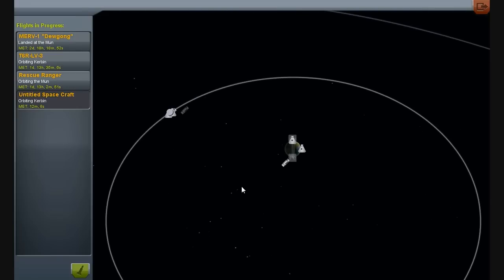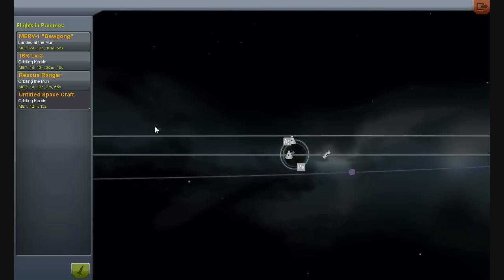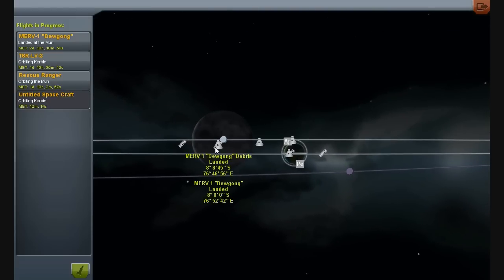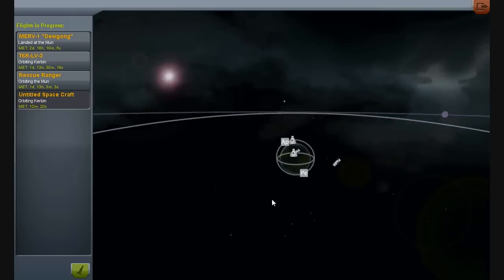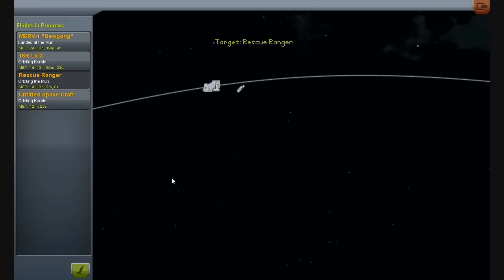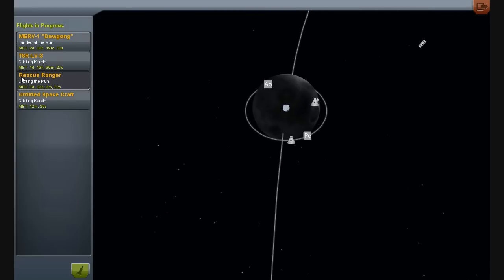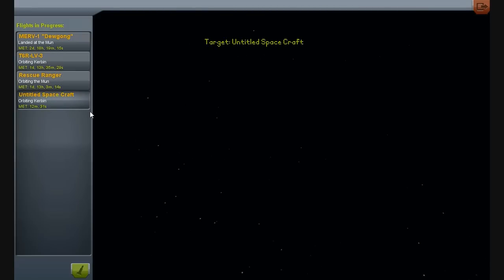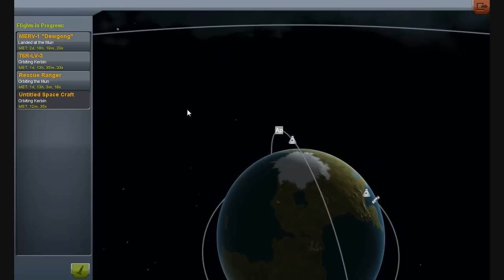And we're here to rescue our friends, because last episode, Jeb, Bill, and Bob in the Dugong lander had a bit of an accident. The lander toppled over, and they got stranded on the moon. Now, I've already got this thing into orbit. We're going to go check out the Rescue Ranger, a mission hastily put together to rescue them. It's a bit dodgy. We'll see how it goes.